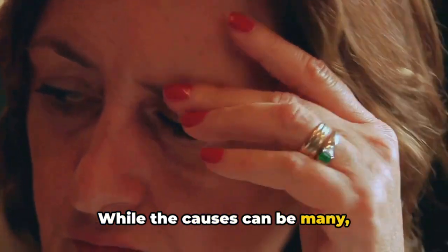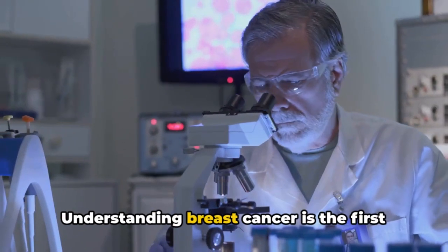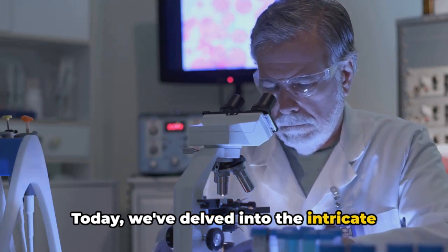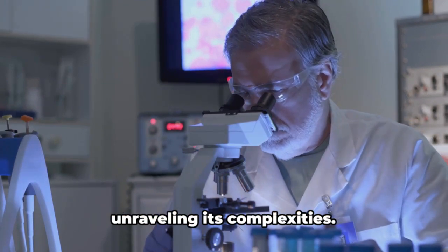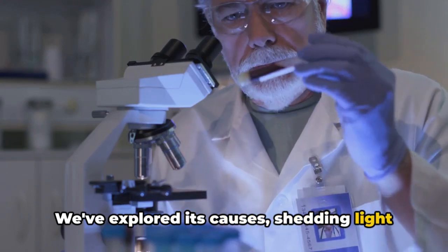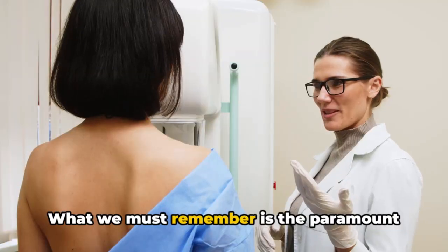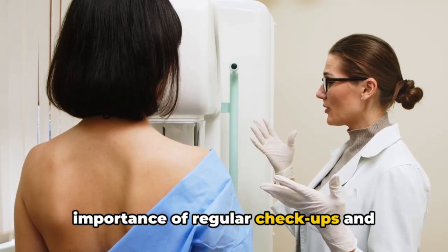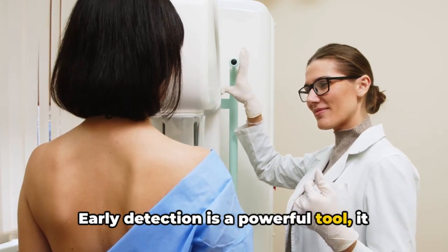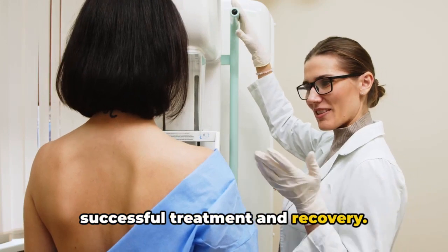While the causes can be many, understanding the disease can help manage it better. Understanding breast cancer is the first step towards fighting it. Today, we've delved into the intricate pathophysiology of this disease, unraveling its complexities. We've explored its causes, shedding light on the risk factors that can potentially lead to its onset. What we must remember is the paramount importance of regular checkups and staying vigilant for early signs. Early detection is a powerful tool. It can significantly increase the chances of successful treatment and recovery.